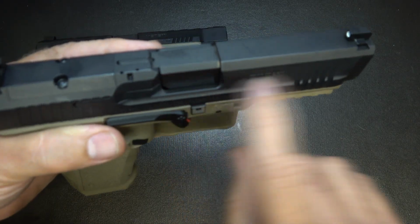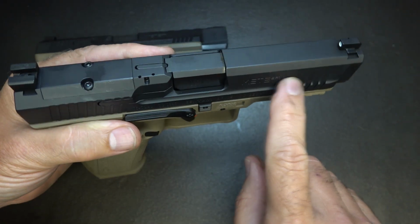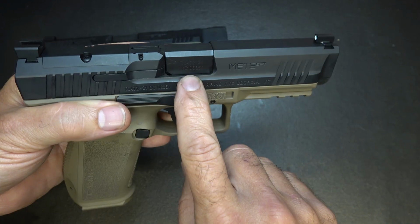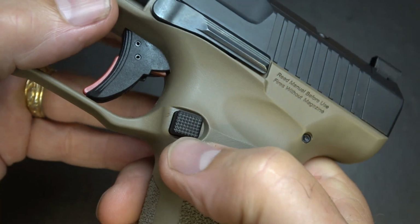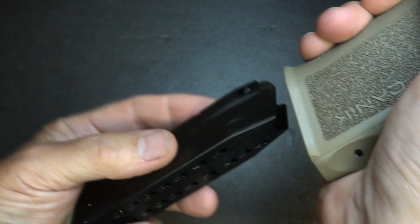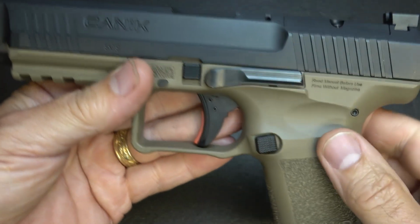Now this is a match grade barrel, black nitride, and it is cold hammer forged. It's also button rifled, so it's not the polygonal grooves, so you can actually shoot lead reloads through this without any problem. Now the mag release is checkered, and it is steel and is somewhat raised. It's really easy to get those magazines out. I mean, they just fly out. And then again, with that bevel, able to put them in really quickly.